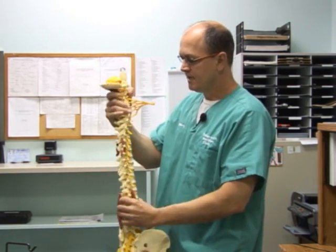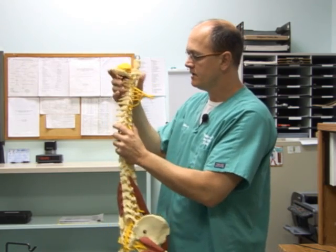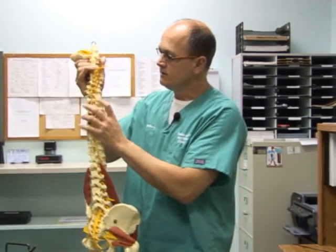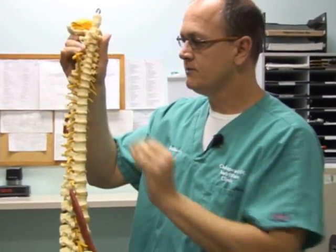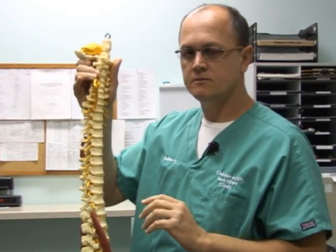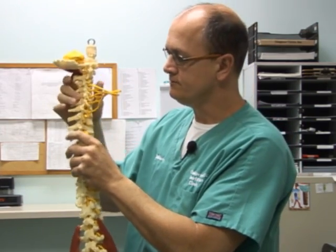This is a representation of the spine, although it is straight, but it goes to show you the structures of the spine. The areas that I'm talking about are the disc at each level, and the disc is a soft tissue structure in between each vertebra. It's there to be a shock absorber, but also to allow movement at each vertebral level.